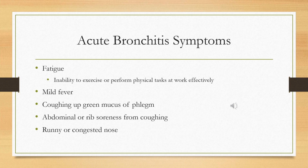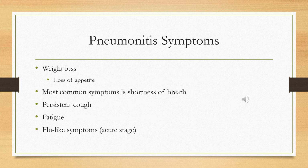Pneumonitis is... So with acute bronchitis, it's very common to have fatigue, which is just going to be impairing you during your daily life. You have mild fever, cough.